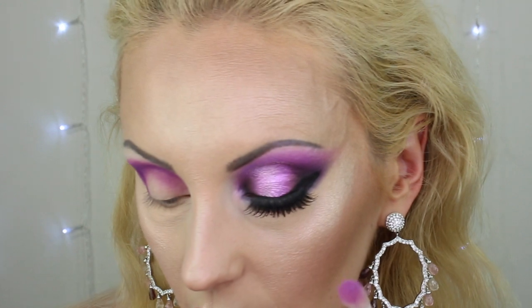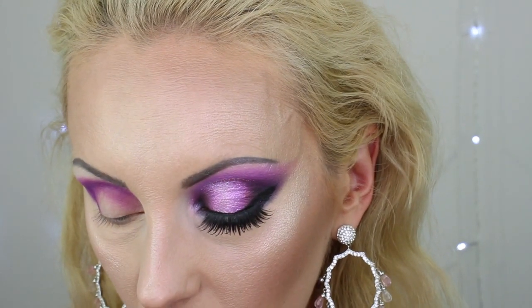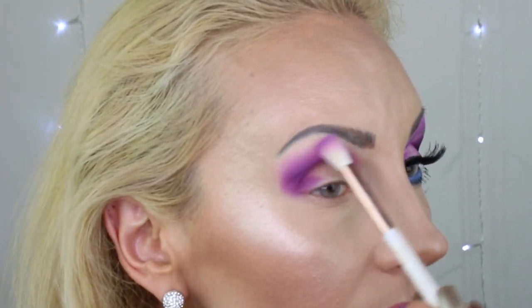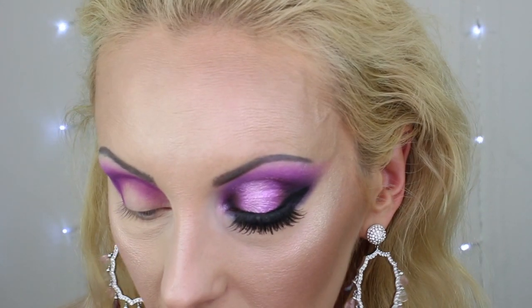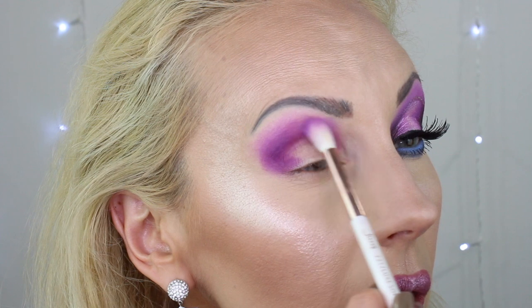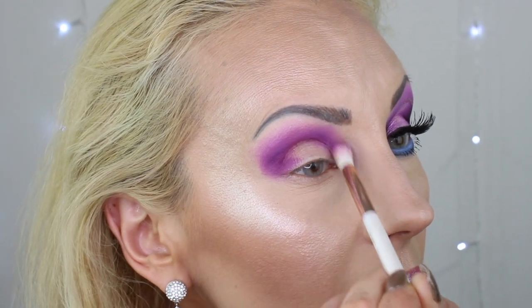Sorry. So now I'm going to take another fluffy brush, even fluffier. And I'm going in with Vivid Mood, which is more of a lilac-y purple, cooler tone and lighter. So I'm going to apply that and just blend it out. You see, there is minimal or no fallout at all. I did my base and I have no problems, no fallout. I'm just taking my time and I pick up a little bit of eyeshadow at a time. I'm trying not to pick up too much, because if I pick up too much, it's gonna fall out everywhere.